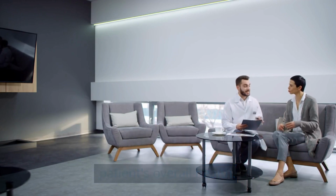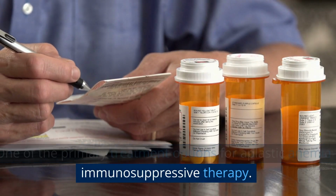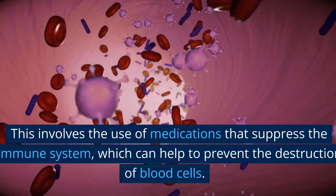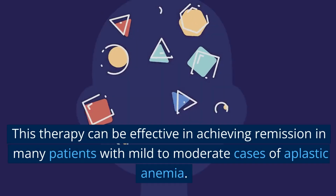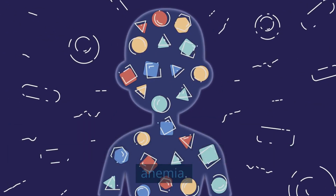One of the primary treatment options for aplastic anemia is immunosuppressive therapy. This involves the use of medications that suppress the immune system, which can help to prevent the destruction of blood cells. This therapy can be effective in achieving remission in many patients with mild to moderate cases of aplastic anemia.